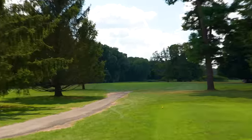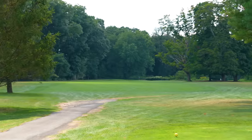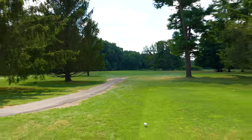This is a sweet looking par four. Straight away, 363. I don't really see a reason not to tee it high and let it fly.